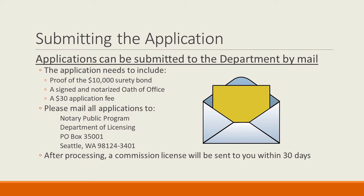Please note that if any of these requirements are not met, an application will not be completed. If the department cannot get the missing requirements, the application will be denied, and any application fees will not be returned to the applicant.